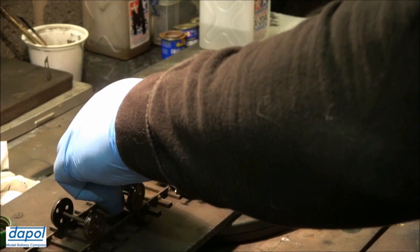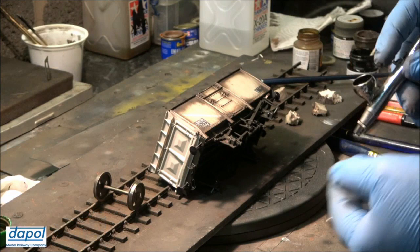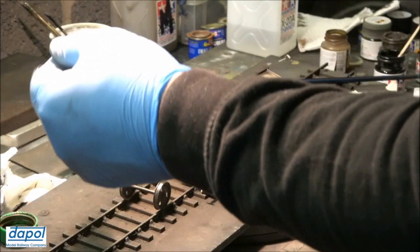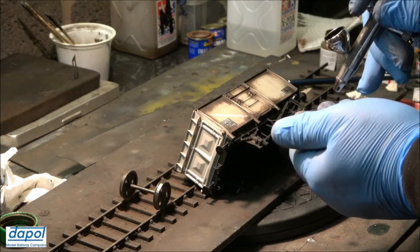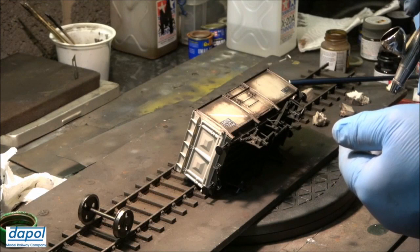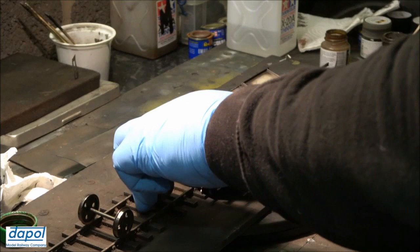Right, from there, we change to a darker colour. And what I'm going to use is a matte black, or as Tammy would call it, flat black. And this is just to highlight certain areas that you probably won't see. Yeah, it's running around. Just add effect. Maybe hold that. So it's just a subtle effect. Leave those to dry for a bit.